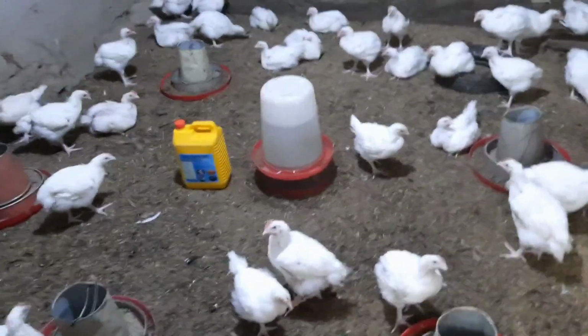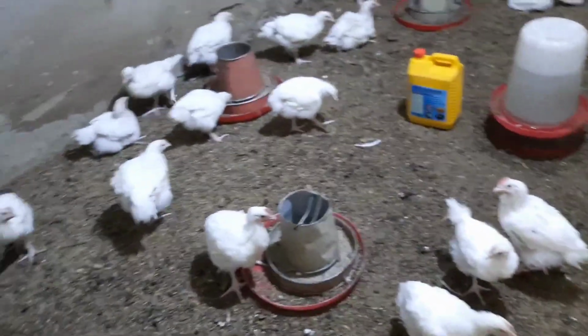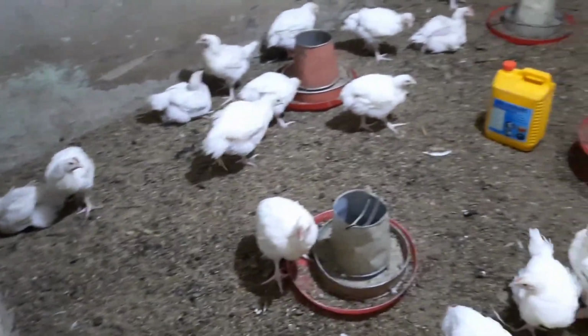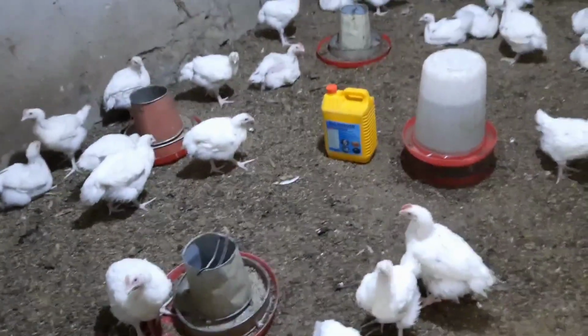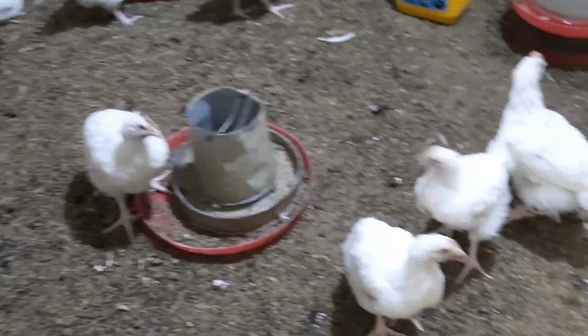You can see 4 weeks broilers on Ecoboost. These are 4 weeks. You can see their weight. They are heavy. You can see how big they are.